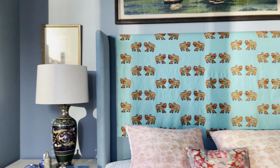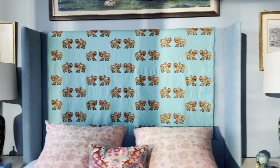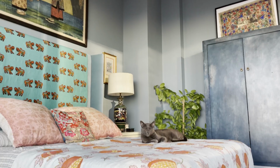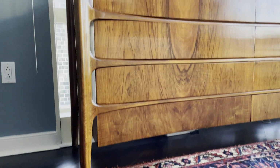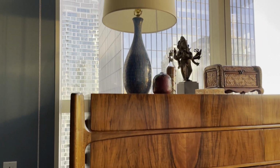The challenge of the primary bedroom was that it has very high ceilings. So I didn't want our furniture to feel too dwarfed or too small, so you'll notice our headboard is quite high. Really thinking about scale and how that responds to the ceiling height is very important because we have 12-foot ceilings here.